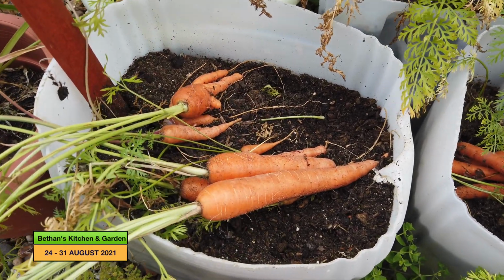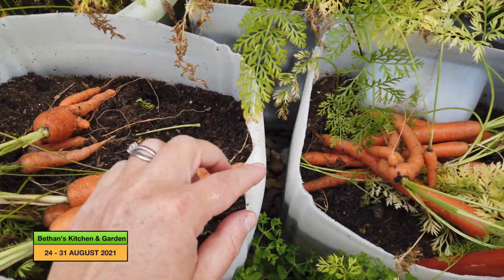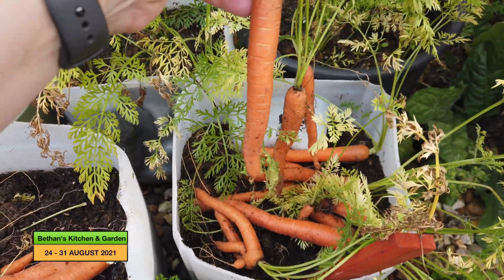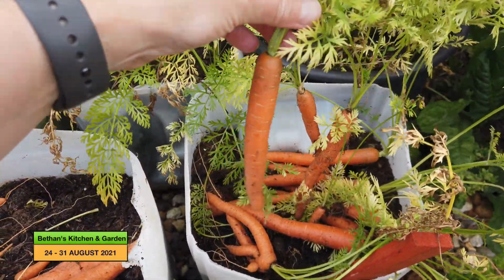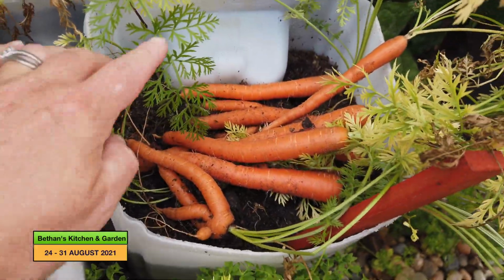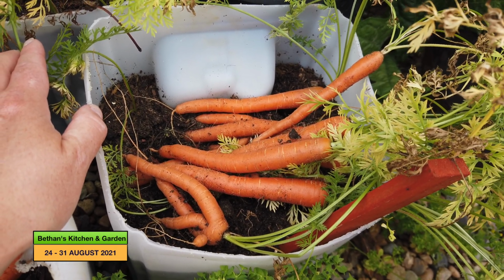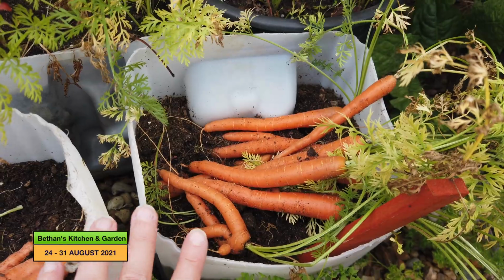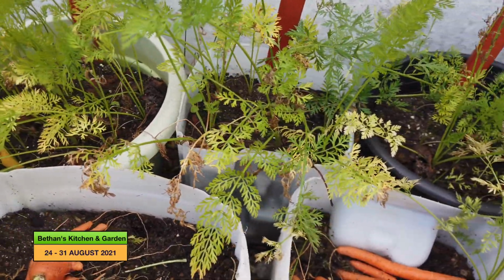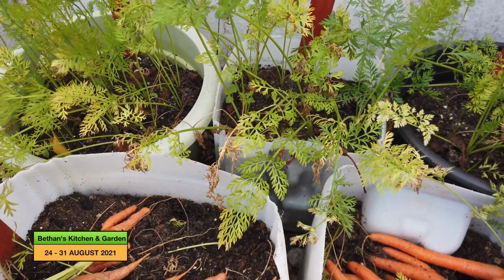I think this variety is Nantes and this variety is Norfolk. I can tell this is Norfolk because it's long and thin, and that's how they grow. And again, I got a good, probably a better harvest than the first ones. So that's what I'm going to stick with. I am very tempted to pull these other 3 to see what we've got, but I think I'll leave them for another time.